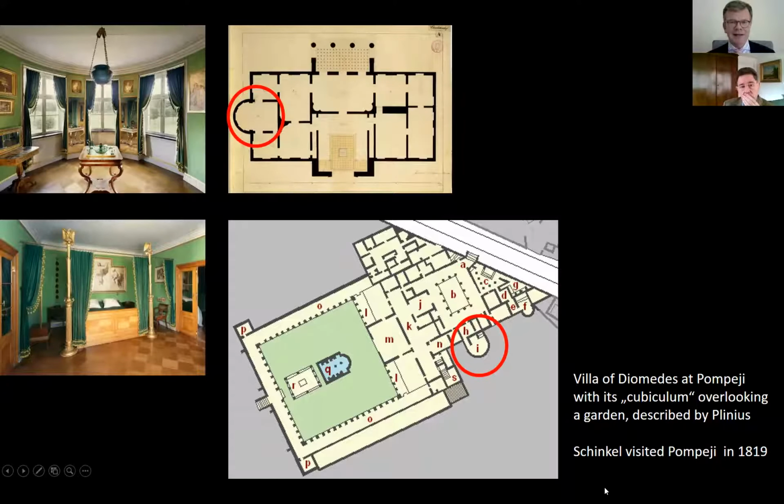So Schinkel had visited Pompeii. He knew that from the archaeological site, and the Crown Prince knew it by this period when it was built from the books, from the descriptions of Pliny, and so they came to this idea.